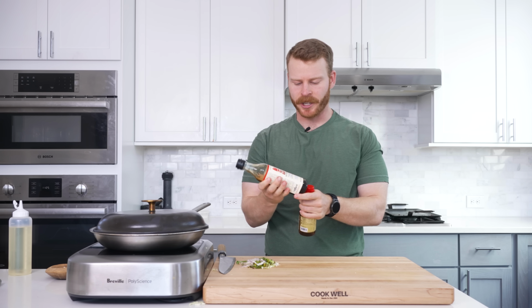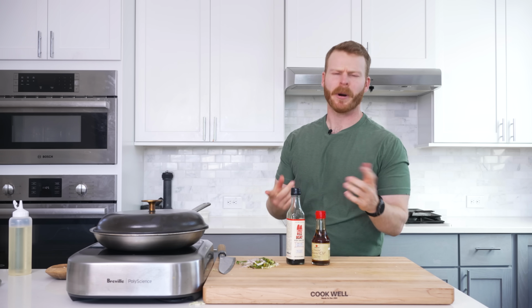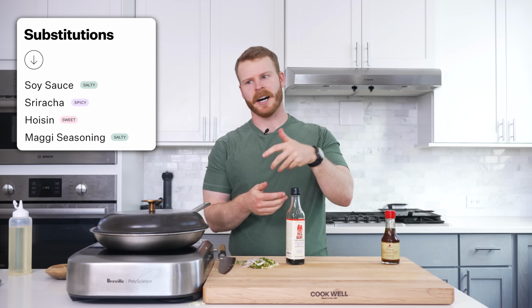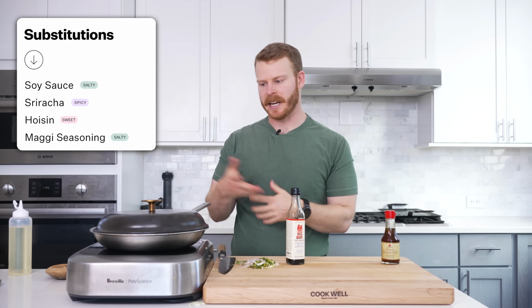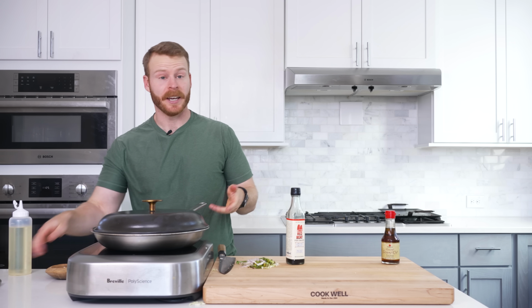I'm going to go with a little fish sauce. That's what I'm in the mood for. I think I'll add a little sesame oil too, why not? Probably at the end. But you could use soy sauce, dark soy sauce, you could use hoisin, add a little sriracha to this. Really, whatever you have floating around in the fridge or pantry is going to work quite well.